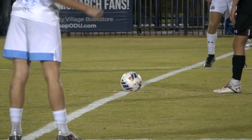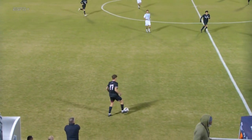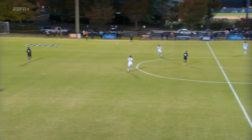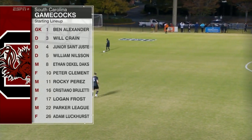We are just about ready to go, with crucial points at stake here in the Sun Belt. Here's Logan Frost on the near side. He will drop it straight back. They play some defense and play kind of conservative. 1.33 goals per game for the Gamecocks.